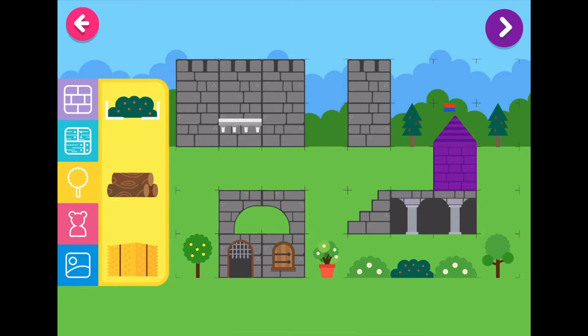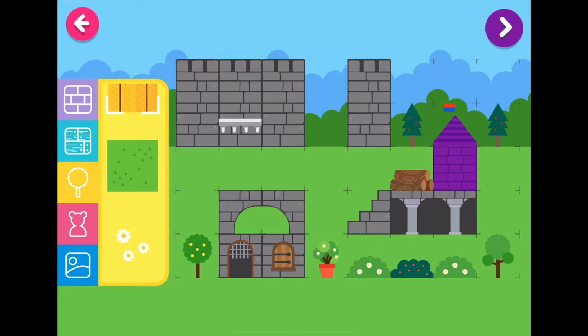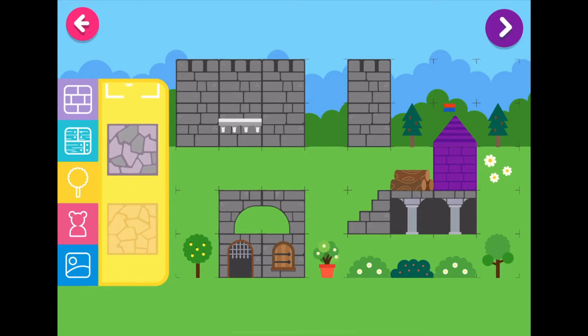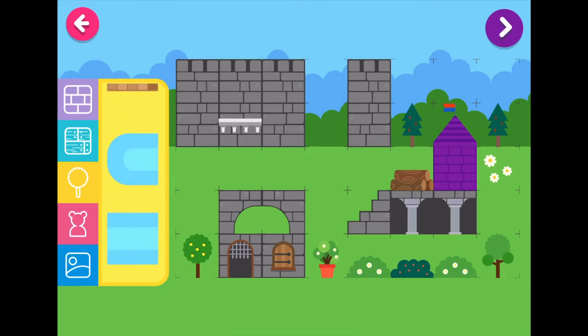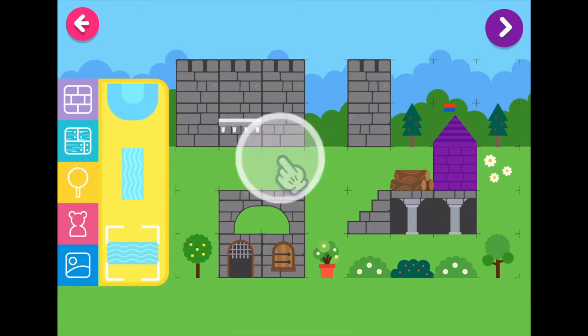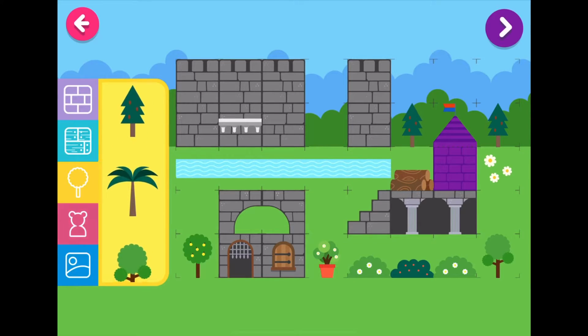Ooh. Now we can make it look a little different, huh? We can put some firewood in there for them. Or a bale of hay. Or some grass. Or some flowers. You are so creative. That's pretty awesome. There are all kinds of choices, aren't there? Wow. Looks like there's water for a pool, too. Look at that. We could make a moat. Yeah. You could make a moat. That's pretty awesome. Let's see what else we have.